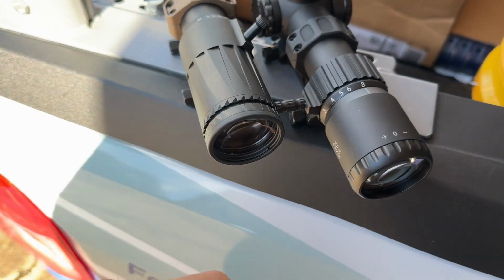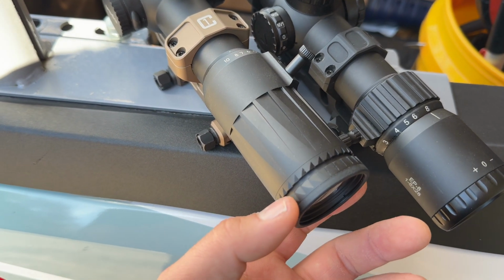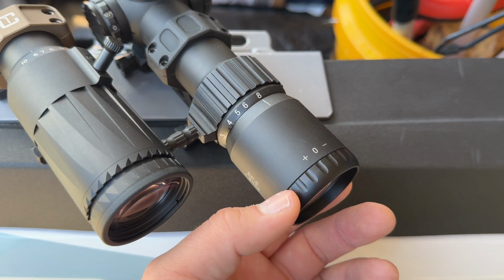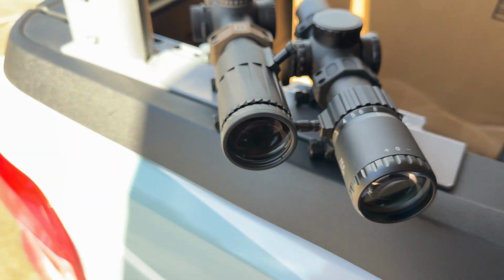Quick note about the diopters as well. This is fully screwed in, and there's still a little bit of a gap there, which could just be a design choice, but I feel like that would kind of leave room for intrusion of sand and grit to get in, versus the Arken's is nearly flush when you're fully screwed in on the diopter. So just a quick, simple observation I just noticed.